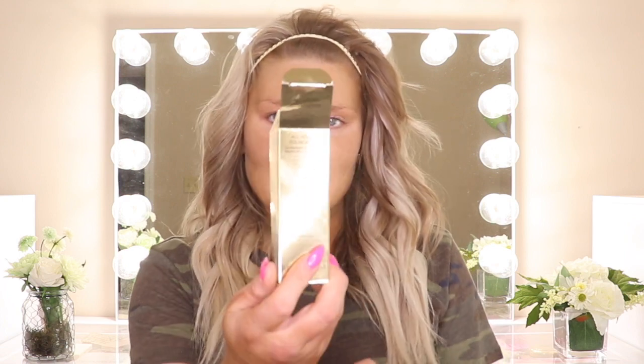Alright, so now I have let the pore filling primer sit on my skin for a minute. So now we're going in with foundation. And I know y'all have heard me rave about this so many times, but this is the YSL All Hours foundation. And I have this in the shade BD50, and I could probably actually go a little darker. As soon as I put it on, it looks really light, but this foundation does oxidize, so just keep that in mind if you do plan on picking this up. But you guys, this is such a beautiful, beautiful foundation. I cannot rave about it enough.